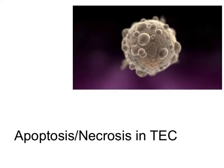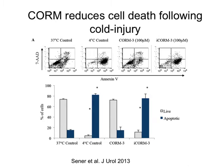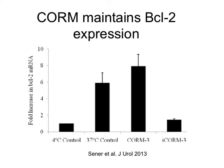Here's cell death, necrosis. So when we store these organs under the cold, it actually causes damage. Here you have on the y-axis 7-AAD, that's necrosis. The next is annexin V, that's apoptosis. And here we have the 37-degree control. So at physiologic body temperatures, these tubular epithelial cells are quite happy. When we chill them at 4 degrees control, which you get down to when you put the organs and cells under cold temperatures, you see a migration over to the right side where there's a lot of cell death. Put carbon monoxide releasing molecule, and all the cells kind of sit in this happy left lower quadrant zone where there's no death related to apoptosis or necrosis. And it's usually through some mitochondrial pathways like BCL2.